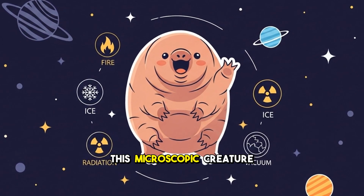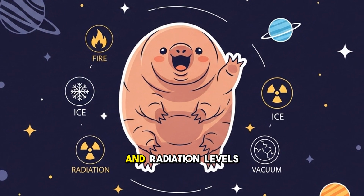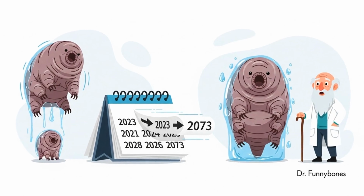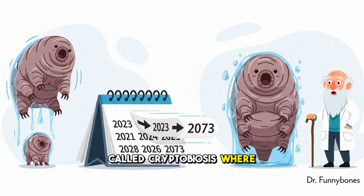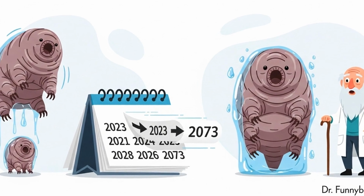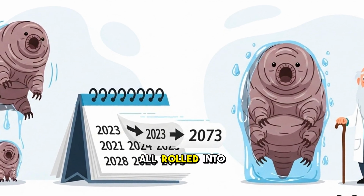This microscopic creature can survive in outer space, boiling water, absolute zero, and radiation levels that would kill any other known life form. When conditions get tough, the tardigrade can enter a state called cryptobiosis, where it dehydrates itself and basically comes back to life decades later. It's like nature's ultimate time traveler and survival expert all rolled into one.